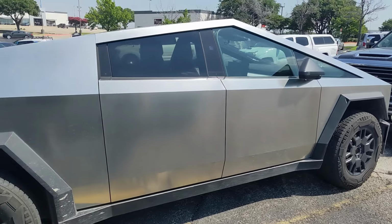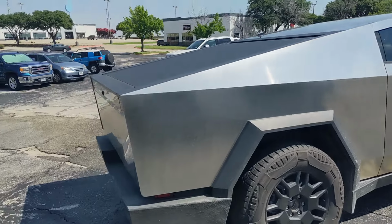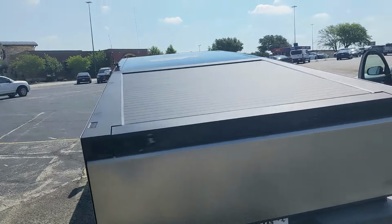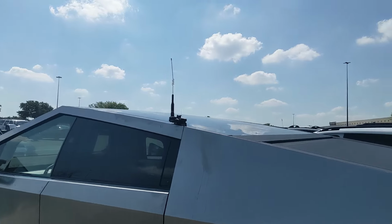I saw this on the way out. It is a Cybertruck. What is going on? Ha ha! And beautiful, and he has a ham antenna. I didn't know these were so big. Wow, that's awesome.